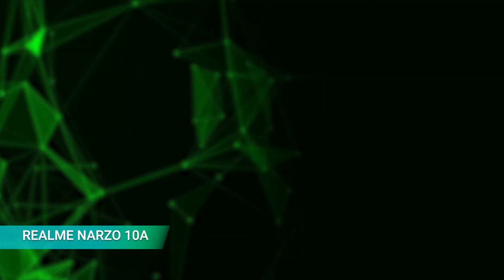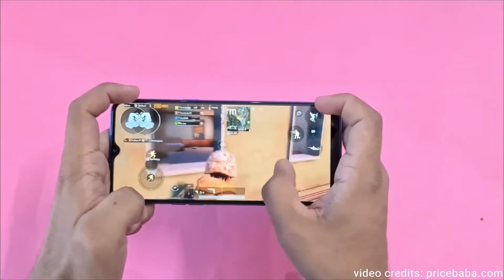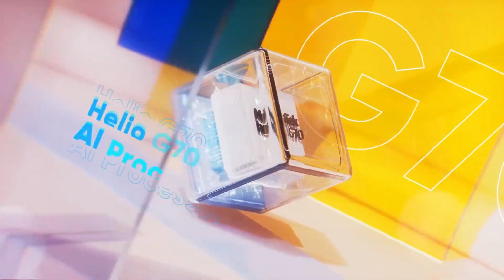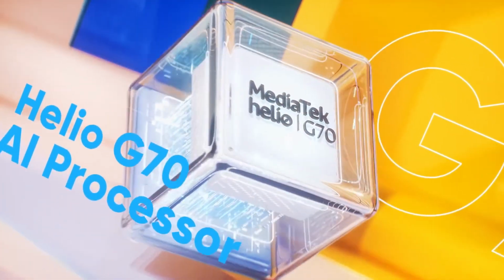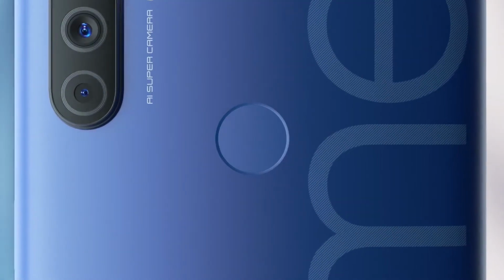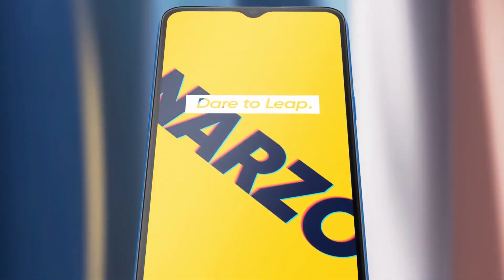Next, we have the Realme Narzo 10A. This phone can also be considered a gaming phone, among the other phones on this list. It comes with MediaTek's Helio G70, coupled with 3 GB of RAM and 32 GB of storage. With the massive 5000 mAh battery, the phone is clearly aimed at gamers on a budget. The HD Plus LCD display measures 6.5 inches.